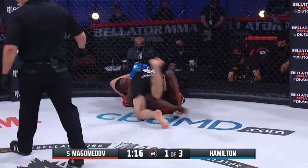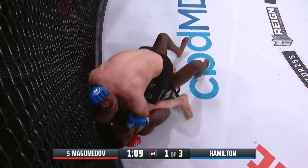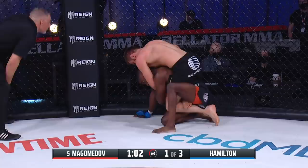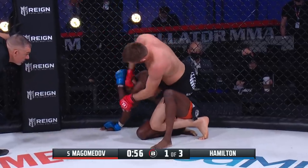Now on his feet, dropping a couple of right hands before diving into full mount. Beautiful transition. Yep, full mount as Hamilton near the fence. Now Hamilton gives up his back. Magomedov putting the hooks in. He does have a rear naked choke submission win on his resume.